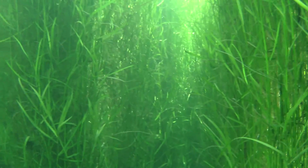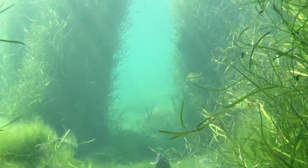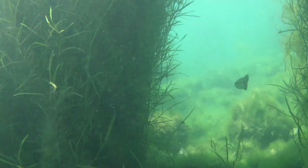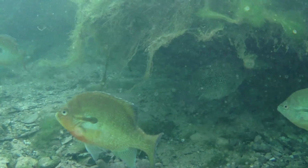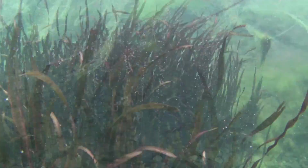But I also really love the water stargrass because it's the closest thing we can come to swimming through kelp. It's really interesting. The plants provide a really good habitat for fish nurseries, where the little baby fish can hide from the bigger fish, hide from crayfish, hide from anything that might want to eat them, and it provides a really good place for food to live as well.